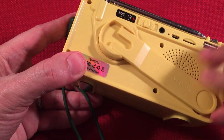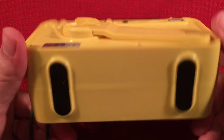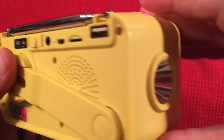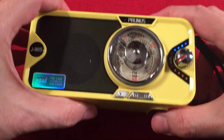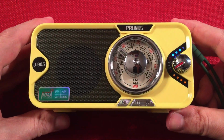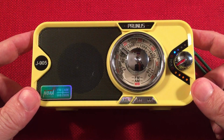Woohoo! Rock on. We're gonna turn this on in a moment. Don't fret. So there's that. The bottom you already saw, and I think we've covered all the features of this radio. So let's go ahead and talk about FM reception, and we'll turn this radio on and hear what it can do. So FM reception, before I forget, it's pretty decent.